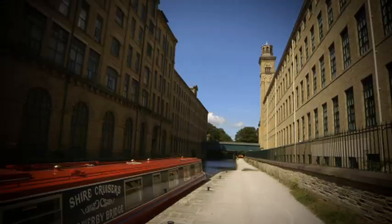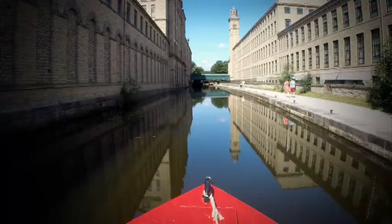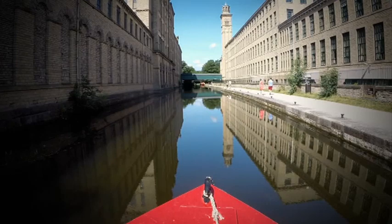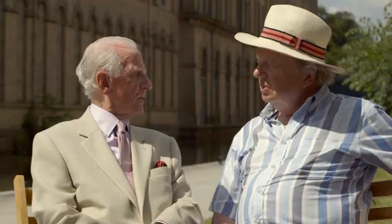How important was it that the canal should go right the way through the mill, as we can see here? Very important. How else could you transport bales of wool from Liverpool to the West Riding of Yorkshire? It was a lifeline. I used to watch barges arrive with several tons of coal. To watch two men unload that in one working day, it was hard work.